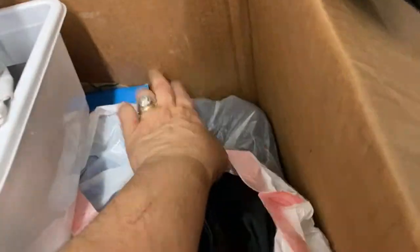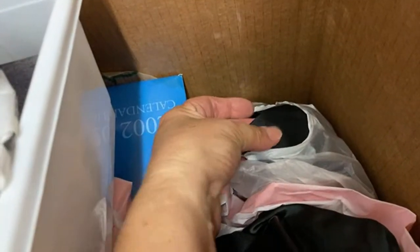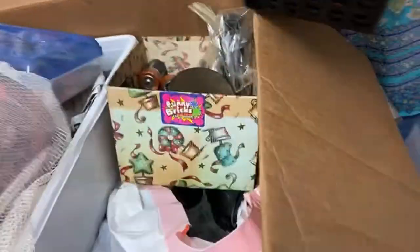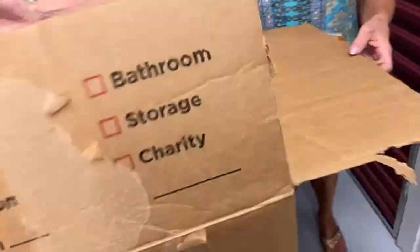More cleaning stuff. Ooh, Darth Vader mask. Ooh. Awesome. All right, we're not going to take him out. Calendar. Clothes. Looks like maybe another costume. Okay. That's the Darth Vader. All right, so we'll do an unboxing with this later. We'll do like a part two, and we'll finish unboxing it when we have time. Yeah, it looks like a Darth Vader. Complete costume of Darth Vader, which is awesome.